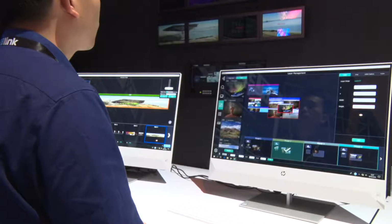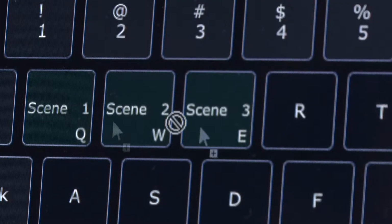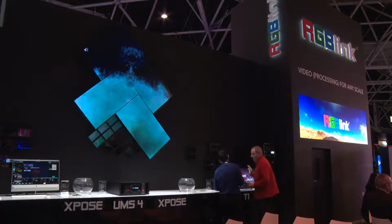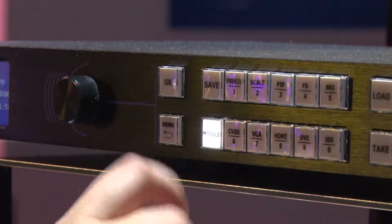Expose 2 is the next generation control platform for RGBlink. Our Expose 1, or Expose 1.2 as it is today, was a real revolution for us, in that we hadn't had a single app platform to control any of the products in our range. That's simplified life for any of the users. They need to learn one UI and one control set and so on, and also only one application to maintain and update.